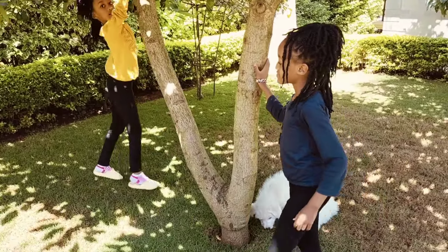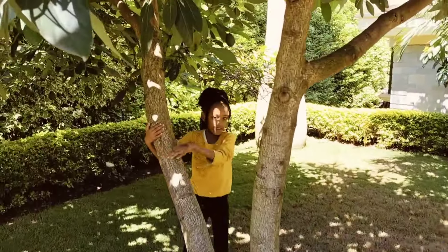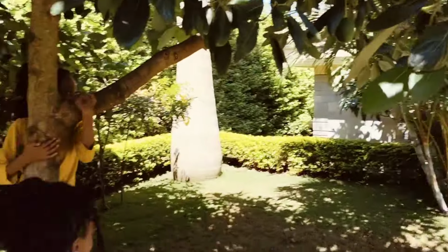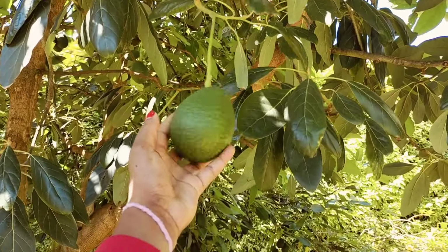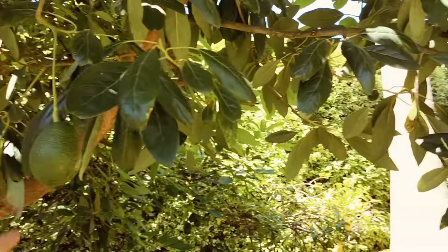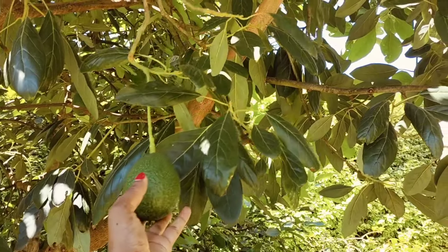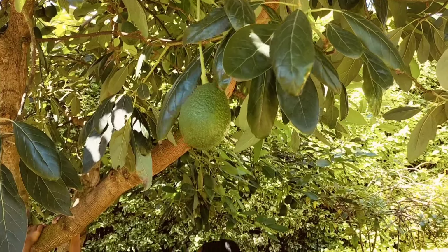Me and Nyambura, we think it's a fruit because it has a seed. Njahira thinks it's a vegetable. So, guys, very soon these guys will be enjoying the fruits of the avocado, as you can see here. They also say that the healthiest fat is found in avocado. It's actually one of the healthiest fruits, the fruit with the healthiest fat.